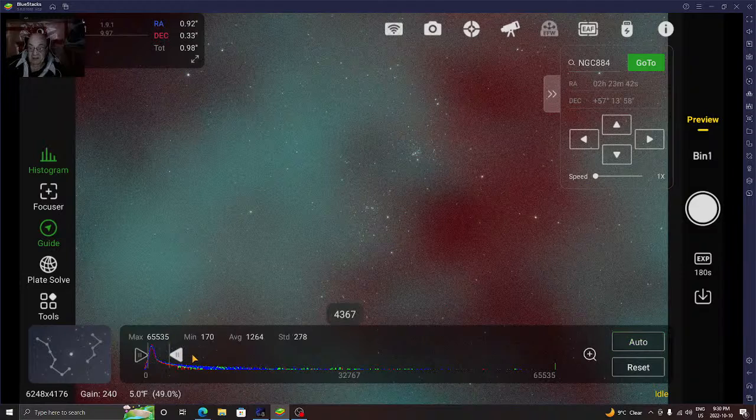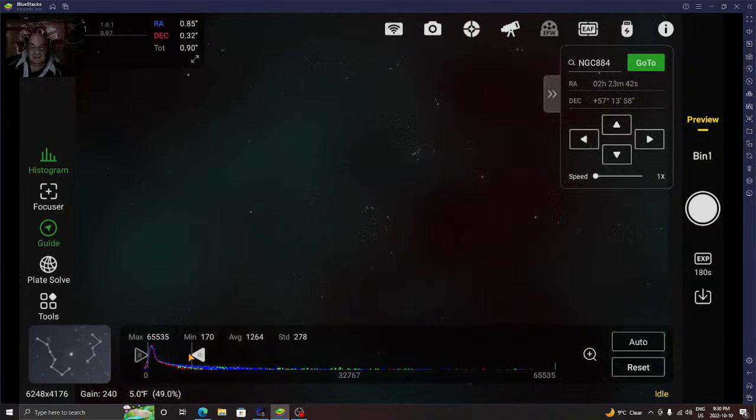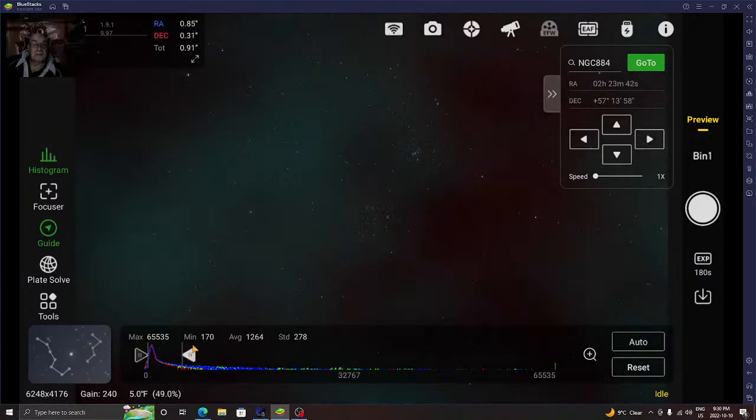So it is a bit low in the sky. It might be a little better when the leaves are gone. I've just brought down the histogram and the black point on it, so you can start to see it a little bit. Here are the two clusters, which is why they call it the double cluster. You've got this one and this one.